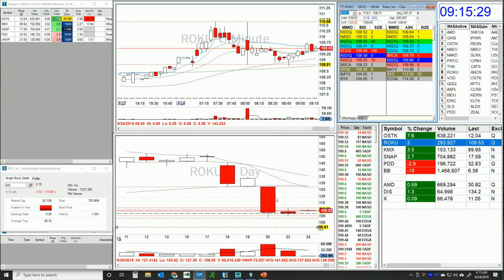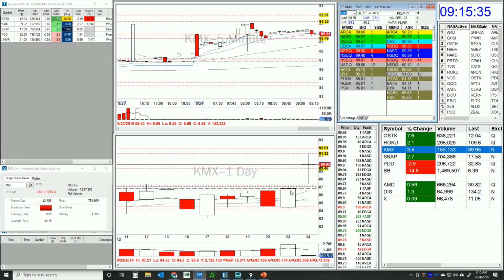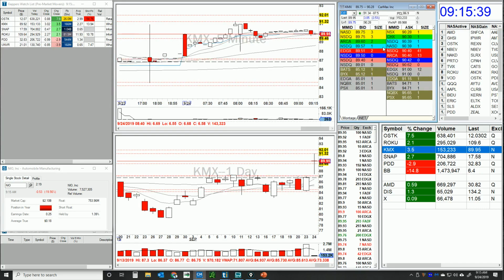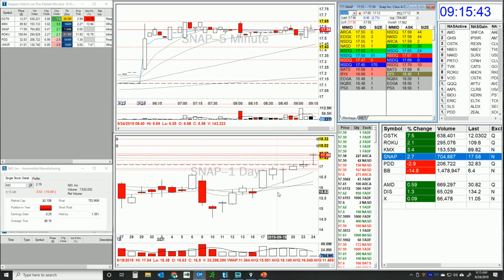Roku here I'm going to watch as well. This could be a good one to see if it's going to break out, bounce back, or just consolidate. It's worth watching. CarMax I do like this morning, so we'll see what we get out of that one. It's got some good volume. Nice little pop, 3.5.